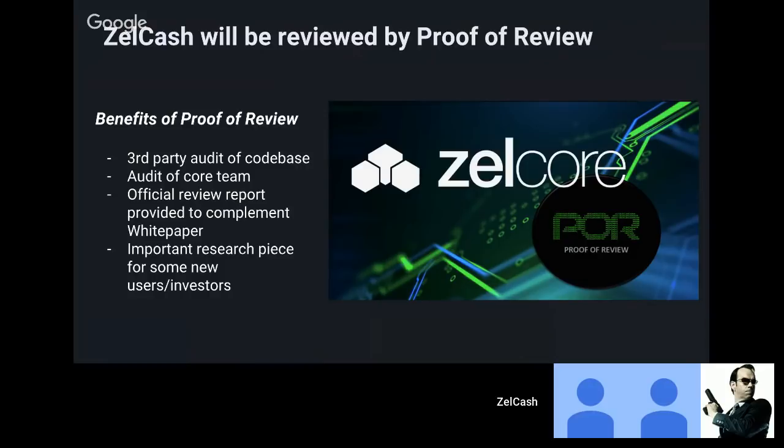With that, we have also added, as Miles shared when he was giving the update, proof of review. We are also going through a third-party audit with proof of review that should be done any day now. Some of the benefits of the proof of review process are a third-party audit of the code base and an audit of the core team, so you all know us, and new users that come into the space can quickly and easily get acquainted with the core team as well.